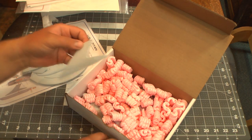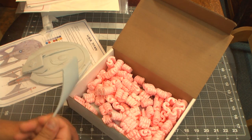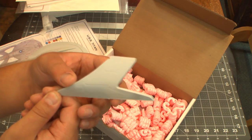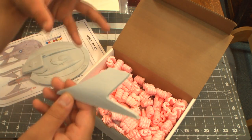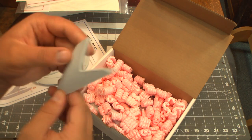Next, here we have a warp pylon. Very runabout-esque. You know what would be cool is to redo the runabout based just on this in terms of style and sleekness and design. Just replace the pylons with this, but then update the rest of it to fit with this pylon. I think that'd be kind of cool.